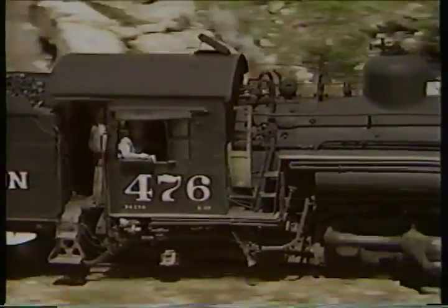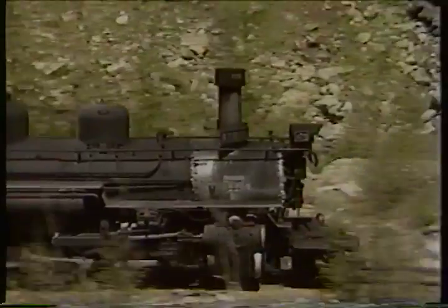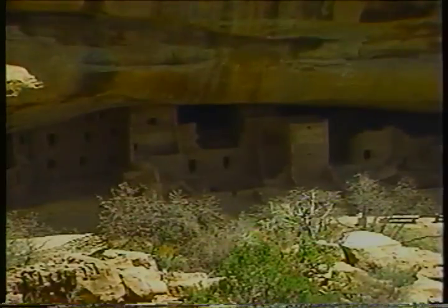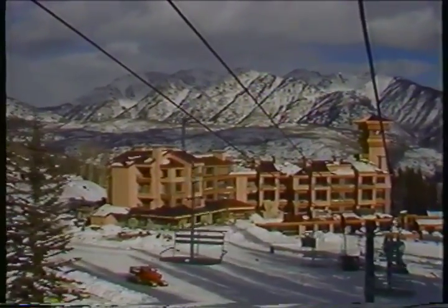This same kind of coal-fired, steam-powered engine opened up the richest corner of Colorado. It was a mining train, working its way through an area now known for the Indian ruins at Mesa Verde National Park, great ski resorts, and pure scenic beauty.